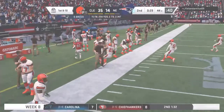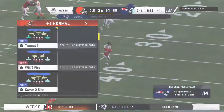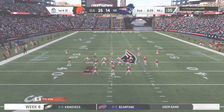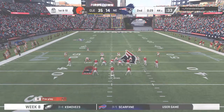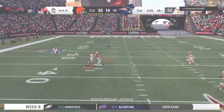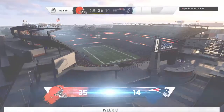Throw caught here by Bird, and he goes out of bounds just shy of the 45. That'll be a New England first down, a gain of 12. A pair of first downs gives him a 1st and 10 up at the 44. Breeze going to throw. Oh, a scrap for the football, and he's going to come down with it.